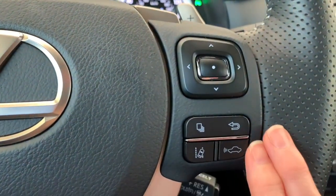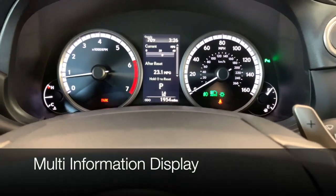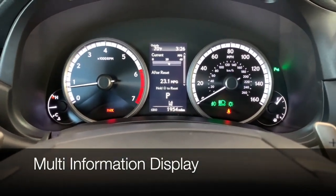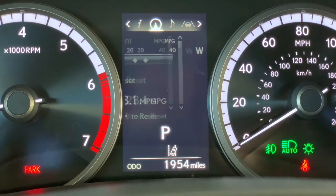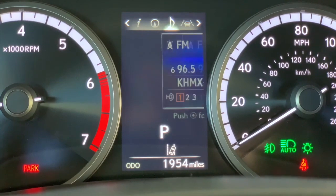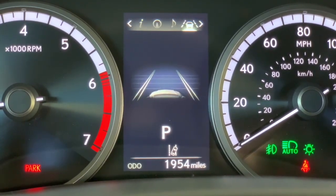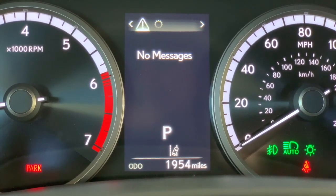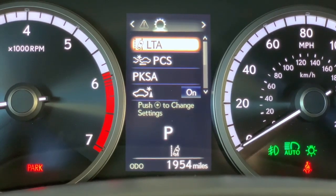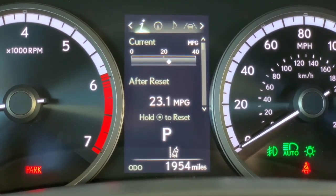The top section of buttons on the right side of the steering wheel operates the multi-information display on your instrument panel. Moving to the right from the main information menu, we have a compass, then music, lane keeping monitor, messages about service, and settings. Let's take a closer look at our information screen.